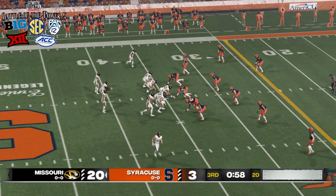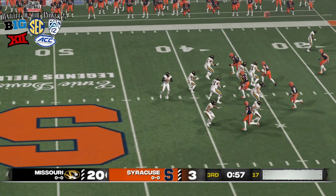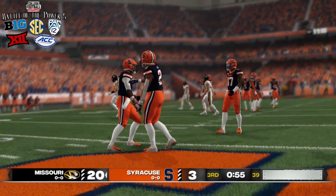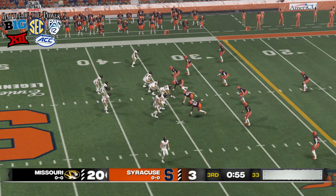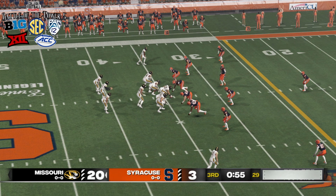Quick shot to the open receiver, and he can't hang on to the ball. From the 35-yard line, 2nd down.